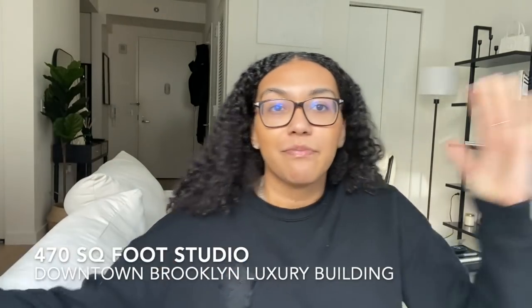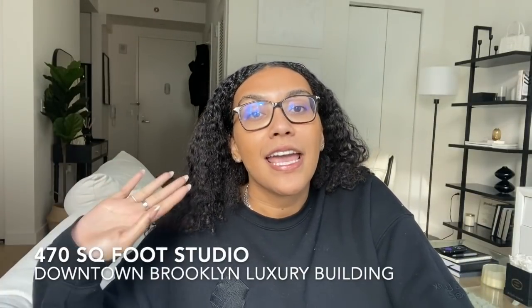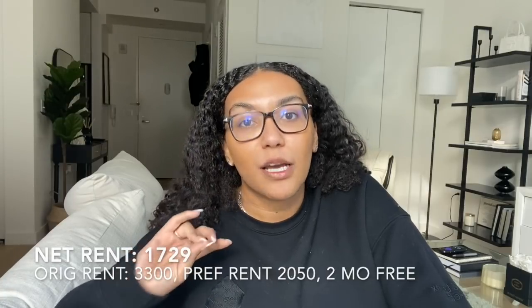So I was really debating whether or not I would share my rent in this apartment, but I think it's very important to be transparent about finances when you move to New York City because it is a very expensive city and I moved here at a time where rents were pretty low. For my apartment, which is an 18 by 13 in terms of living space, a total of 470 square feet in a luxury apartment building in downtown Brooklyn, I pay a net rent of $1,739 for this apartment.